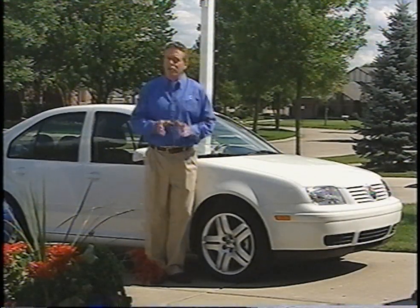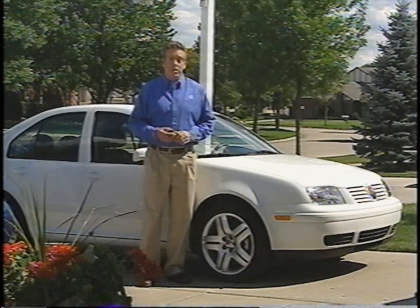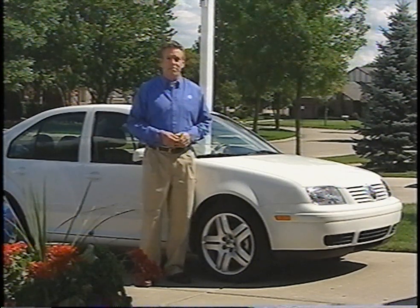You also have a little secret tucked away in the rear deck. A retractable sunshade helps keep your interior cool. Just pull it up and hook it into the slots on either side.